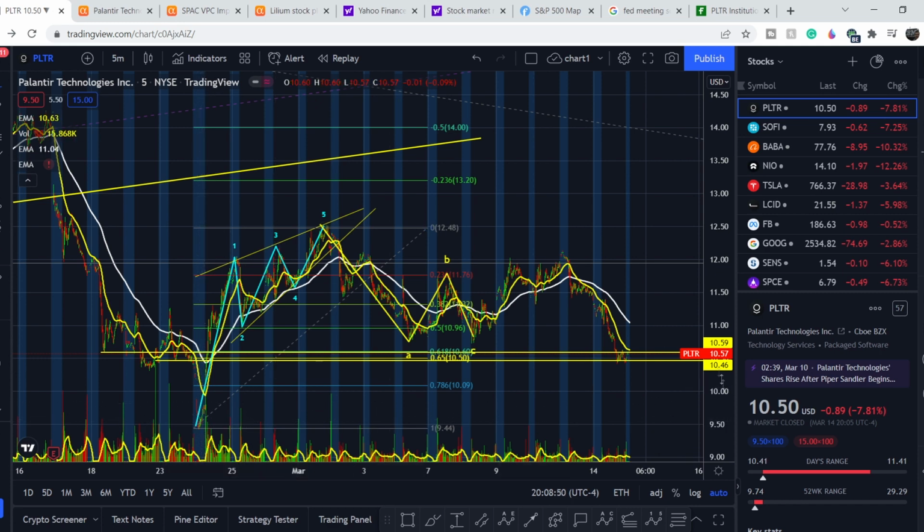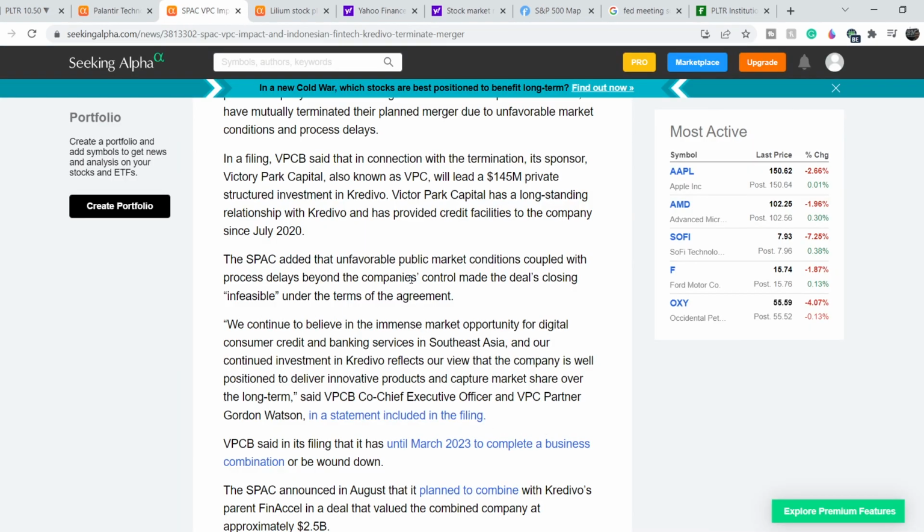for Palantir. But for now I have to say that the upcoming fundamental news might break this pattern, and I will show you in my technical analysis what we should expect next. But for now let's continue with the fundamental news. First of all, let's start with a couple of negative news items related to Palantir.